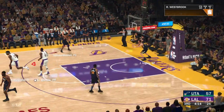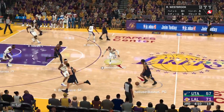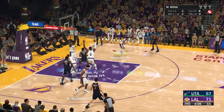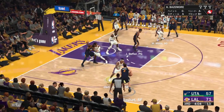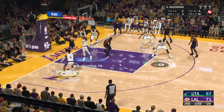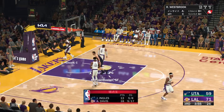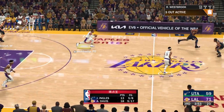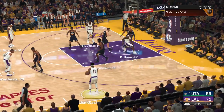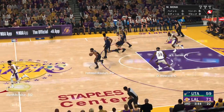And Howard with the second chance points. There are not many better on the offensive glass than Howard. He's a flat-out beast, especially if you don't box him out. Now, here's Ingles. 11 points in the game. Going inside. Joe Ingles. Played in with a nice touch off the glass. 13 points in the game. Well, you certainly can't fault him as the reason they're behind. He's been on target and on top of his game.